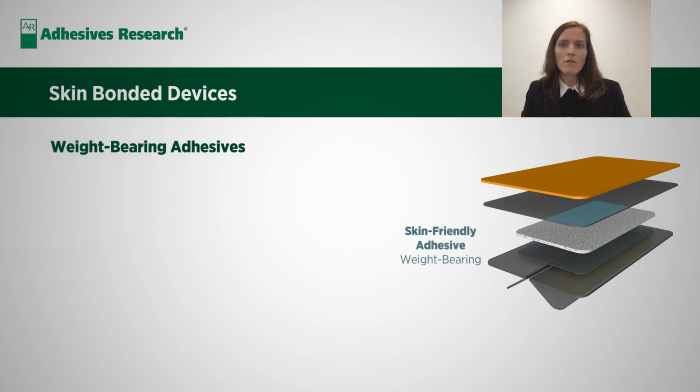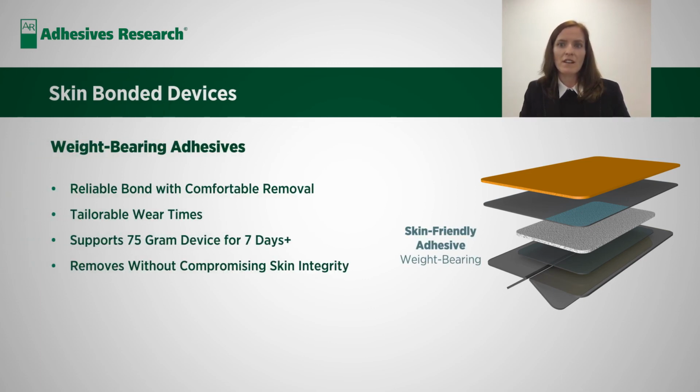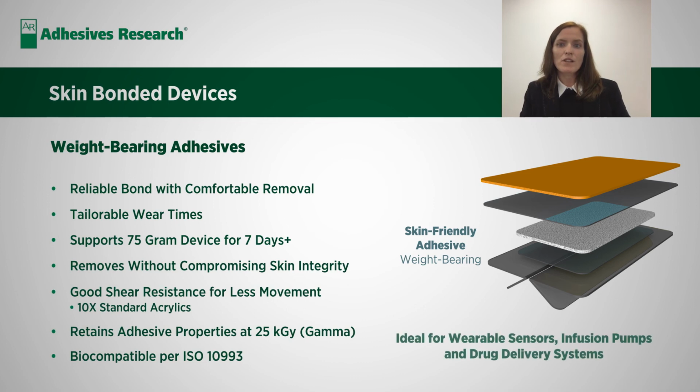Weight-bearing adhesives reliably and comfortably bond a weighted device for treatment or monitoring. Tailoring adhesive properties for short or long-term wear is possible. These provide good shear resistance for less movement. They offer up to 10 times that of a standard acrylic adhesive to support device stay with minimal movement or creep. They can be removed without compromising skin integrity. They can withstand typical sterilisation techniques such as ethylene oxide sterilisation, gamma sterilisation and E-beam sterilisation. They are biocompatible per ISO 10993. They're non-cytotoxic, non-irritating and non-sensitising.